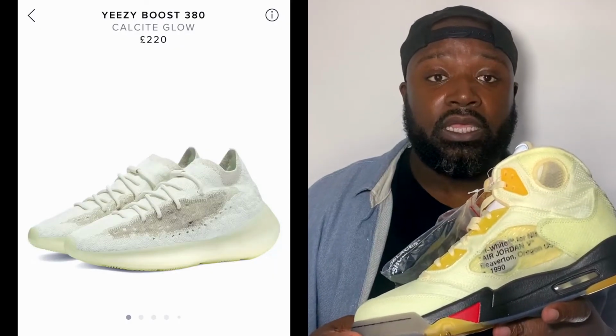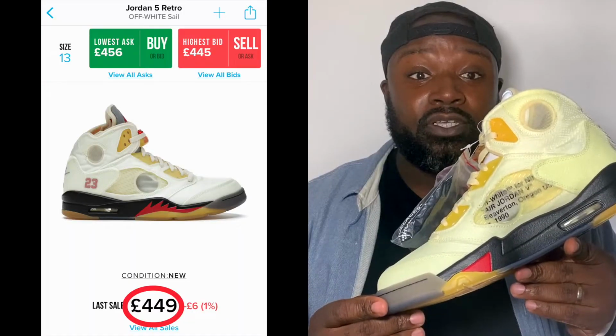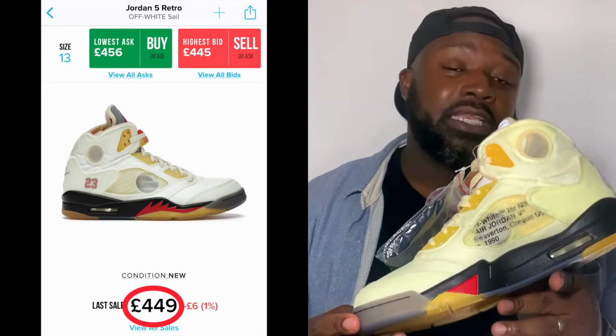And if you allow me to put that into perspective, the Yeezy 380s are £220 odd. These are about £30 cheaper, but these would be about double on the resale market, and them 380s, they ain't doing that.